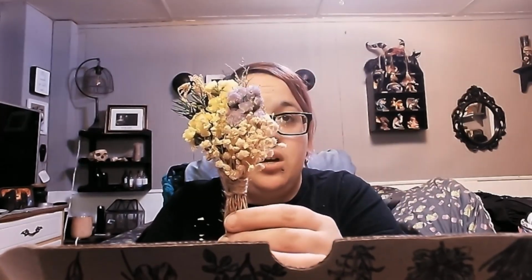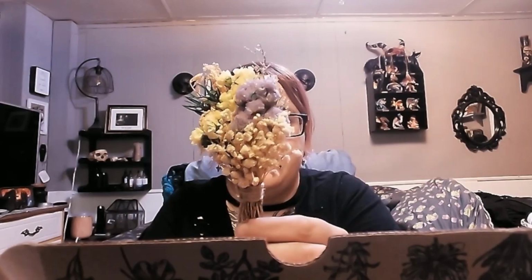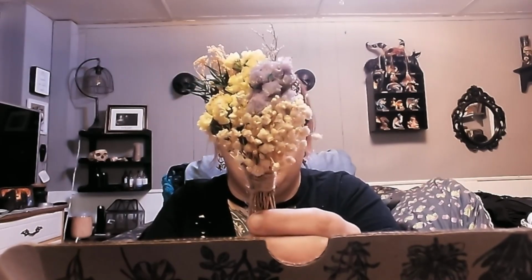Now, they gave us, this must be one of the things that sometimes they surprise you with. Like I said, they surprise you with something. The box, this must be it, because it is a bouquet of dried flowers. And it's actually really, really gorgeous.